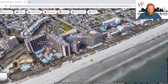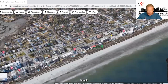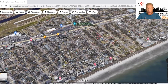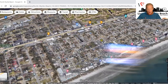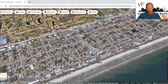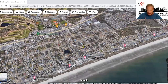Okay, so as we move along North Myrtle Beach, you're going to see many resort hotels here along the oceanfront, but you're also going to find back in here many neighborhood streets. If you take a look at my vlog tour of North Myrtle Beach, Oceanside, I share many of these neighborhood streets and communities throughout North Myrtle Beach. So if you're looking to live within walking distance, or maybe you want that golf cart life where you can just golf cart to the beach, be sure to check that video out, as I take you through several different neighborhoods throughout North Myrtle Beach.